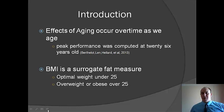BMI is a surrogate fat measure. It was created in the 1830s but still holds some significance today. We're going to use BMI to show the difference in weight. Now, with the BMI measures, optimum weight is under 25, whereas overweight and obese is over 25. When looking at BMI, we need to divide an individual's weight in kilograms by their height squared.